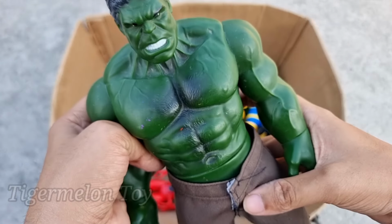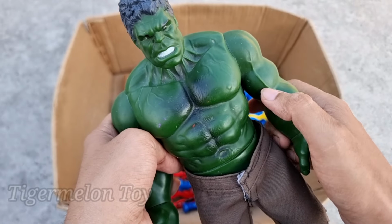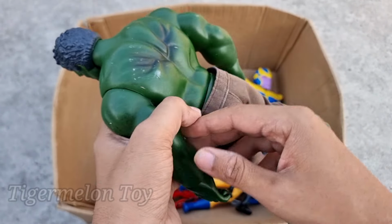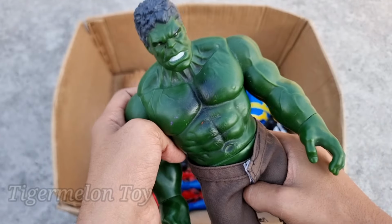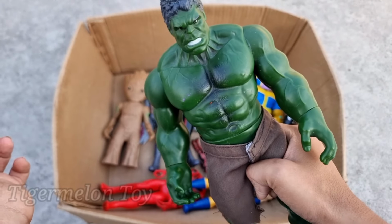Wow, guys, look what he got. Wow, look at his very angry face, guys. Look at the very cool abs and chest and biceps, guys. This is very cool, huge superhero. This is the incredible green angry Hulk smash.